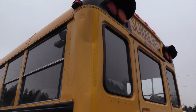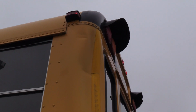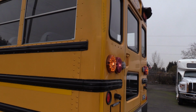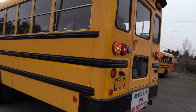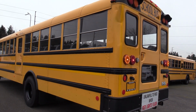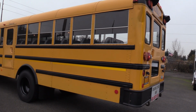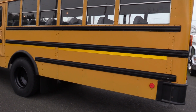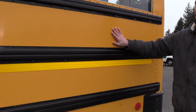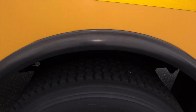Now here's something to point out right here. This does have a dent right here in the corner. Looks like somebody must have backed into something, but it's not like the paint got scraped off and there's a rust concern, but that is something to point out. The rest of the side of this bus is also in good shape, except for one thing I'll show you as we get to it. But I mean, the paint's in good shape. It's not flaking off. There's no major scratches. Nothing to really worry about.